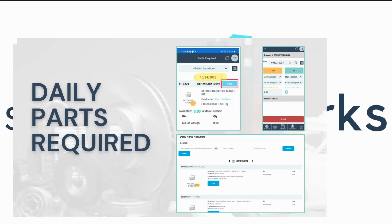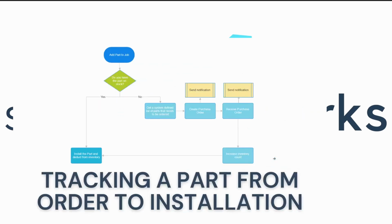And when you click on that pick button, it's going to take them to the next screen where he can transfer that item from the main location, from the warehouse location where he's picking up from, and then he can do the transfer to his truck. And then he can further make use of that part in fixing an appliance. Maybe he's going to replace a part or he's going to install it, depending on his need for the day. Similar thing is available in the web portal. That's this screen right here that we see. And then we move on to our next topic.